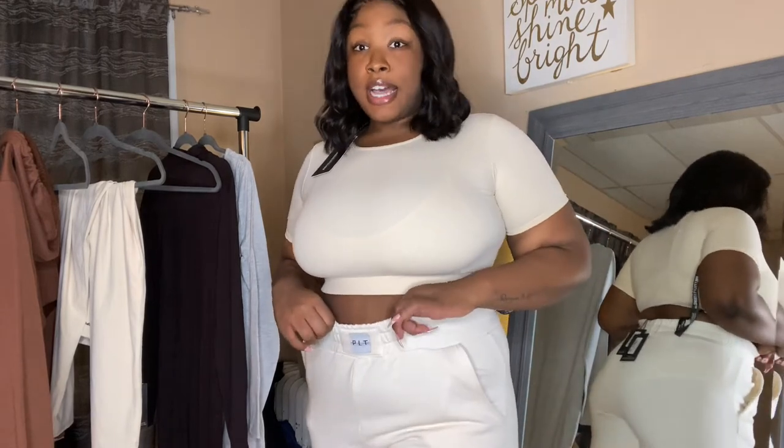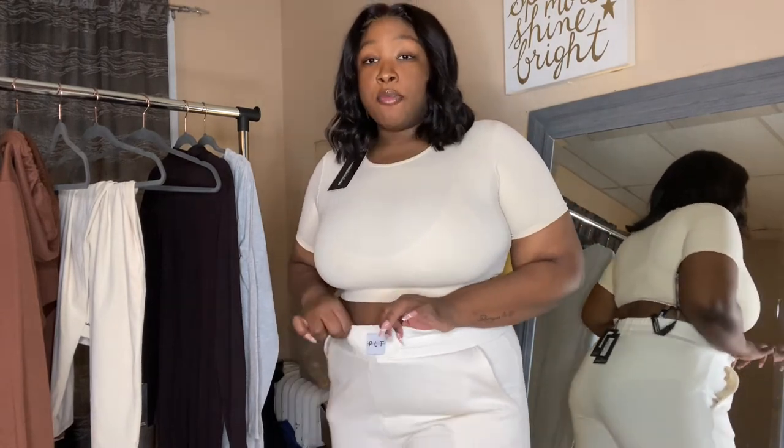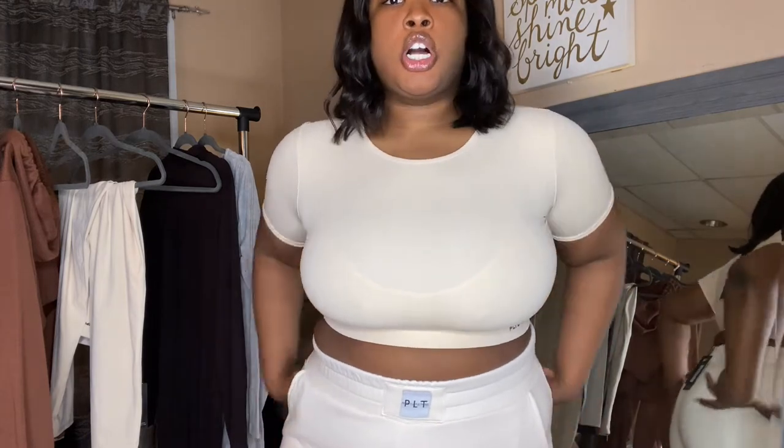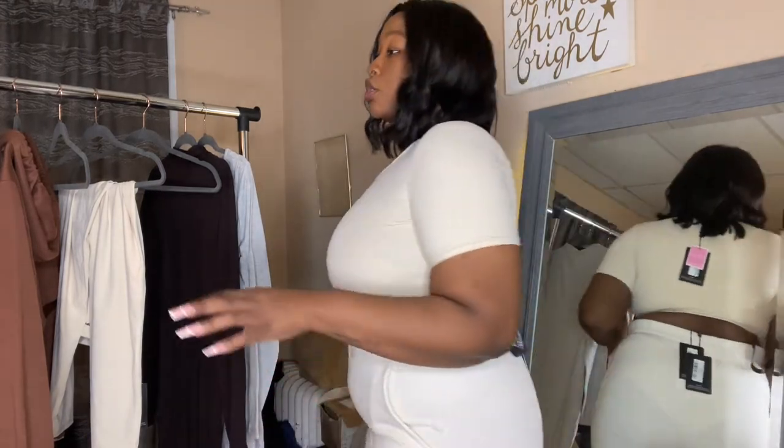All right, okay y'all, so I kept the top on because the next items are these sweatpants from Pretty Little Things. I love this piece right here. I really bought these sweatpants for this detail. They're this cream color. They're a regular jogger. I know the views are not the best, it'll be on the screen.